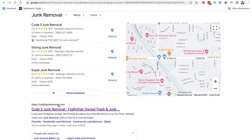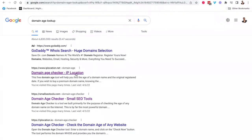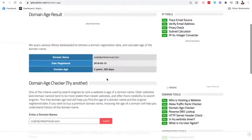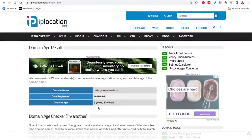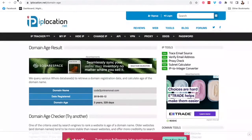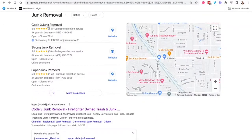So I'm going to copy the domain and go check out the age of the domain. Let's take a look here. Pop it into here. 3 years. So basically a 4-year-old domain. That's one of the reasons. And another big reason, I almost guarantee you, is because this company has so many business listing citations.